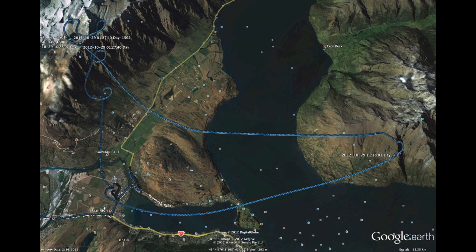After finishing there, we then made our way directly off the ridge down over Lake Wakatipu and over to Cecil Peak. We again parked up for about 10 or 15 minutes before turning around and flying back to the airport. So I hope that gives you a better idea spatially of where the flight went. Hope you enjoyed the story, and happy caching!